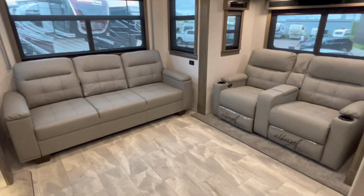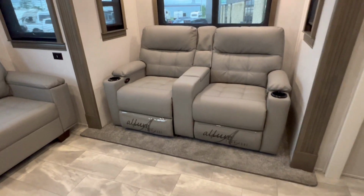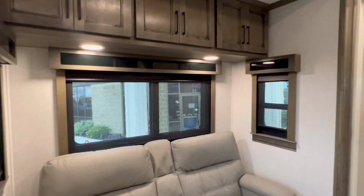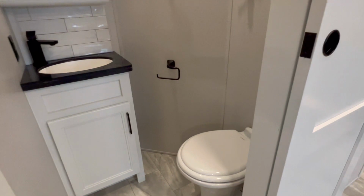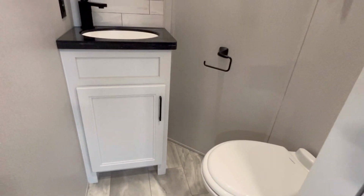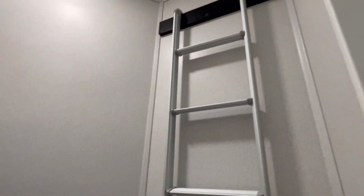Where was I? Living room number 2. So, theater seats. These are power operated. These are Allure seats. Lots of windows within the slide. Super tall slide ceilings. Porcelain toilet. So this is the second bathroom. Porcelain toilet, sink, medicine cabinet, super tall ceilings.